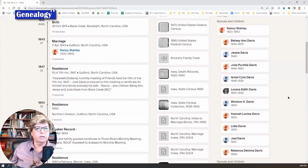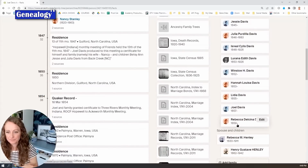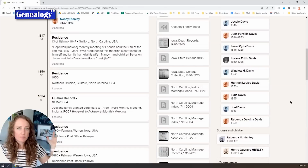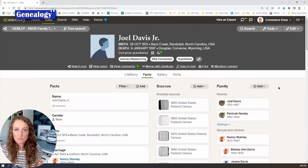Right. And then we go all the way down to 1859 for the last child, Henry's. So what we always want to think about is all of the possibilities, because we want to make sure that we're not just trusting what we see in a pedigree chart, which we know isn't always the case.